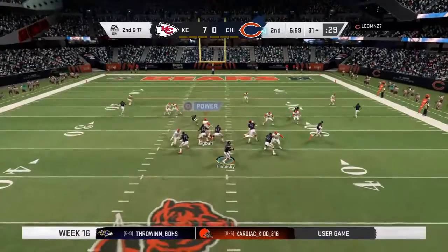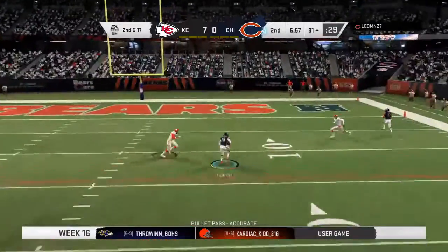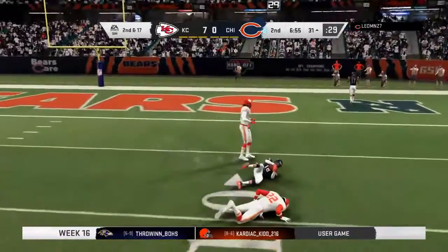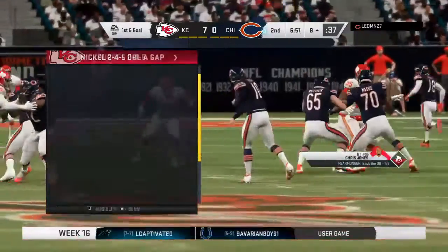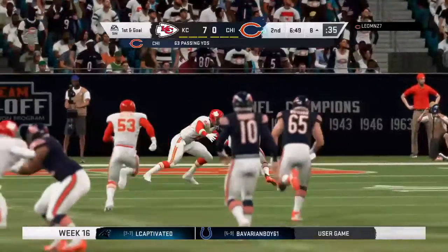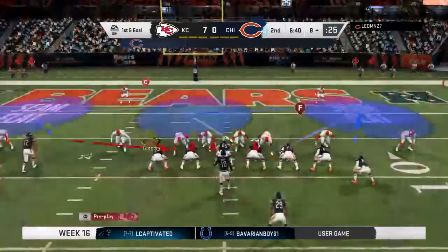Want it. Throwing on second and long. Trubisky. Open man, Taylor Gabriel. And he's brought down, but not before he reaches the 8-yard line. 23 yards, the final tally.